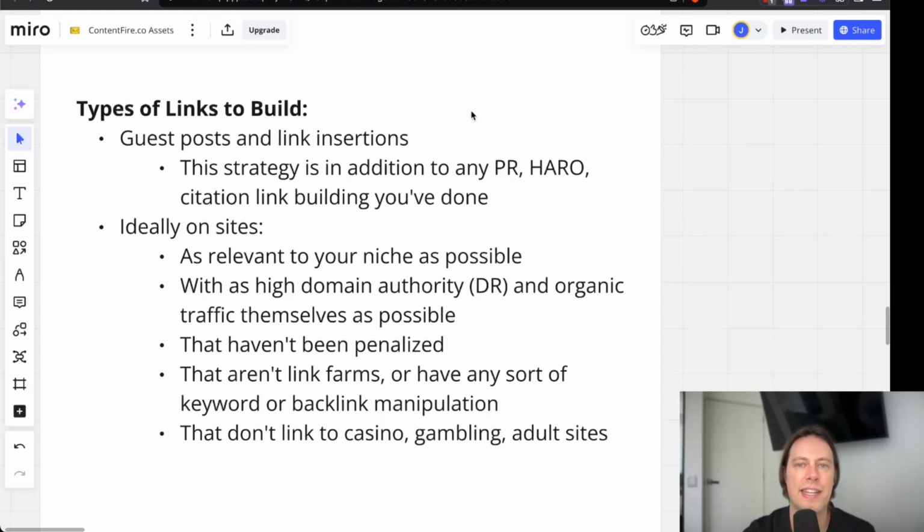These are the ones that I mean. Even if you've done any PR, Hero, or whatever other type of links you built, this strategy is in addition to that. This is like sniping specific keywords. So if you already have some publicity, maybe you can build a few less links to the homepage. You already have a decent base of links to the homepage, but I'll be going over how to build links to your store from zero. So assuming you have nothing, you can modify it as needed.